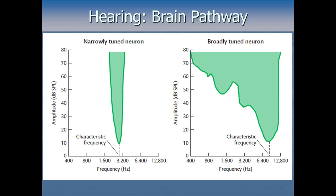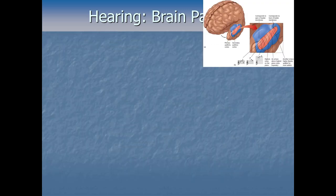So in a very meaningful way, regardless of whether it's narrowly tuned or broadly tuned, there is still a specific frequency, or right around a little tiny set of frequencies, that they fire the most to. So you could still think of those individual neurons as being specific to an individual frequency, as having a sort of characteristic frequency that it's tuned to, the only thing it fires for.